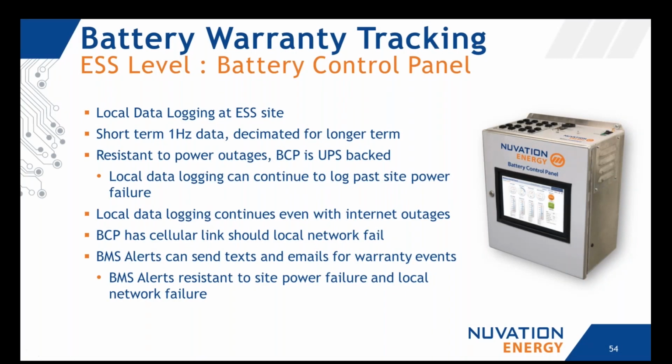This then rolls up to the system level. And so we have local data logging at the energy storage system site level inside of our battery control panel. This in the short term provides full capture of 1 Hertz data, and then it's decimated for longer term storage. This is resistant to power outages because the BCP is UPS backed. It's also resistant to network issues because the BCP has a cellular link inside of that should your local network fail. This then can be used to send BMS alerts of texts and emails for any warranty events.